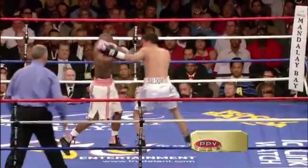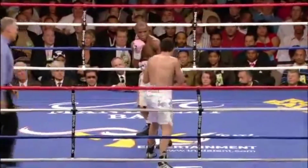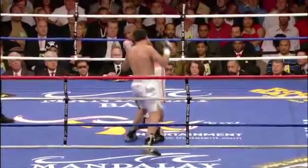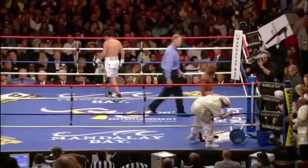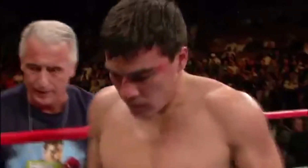Floyd is taking his time. He's going to be shooting a lot of straight right-hand leads off the bat. He's going to be pushing those off all night. Mayweather's in the red corner, or check it, in the blue corner. Baldomir's in the red corner, and there's too much red in Baldomir's red corner. He's bleeding from above the left eye and the bridge of the nose. This is at the end of the very first round.